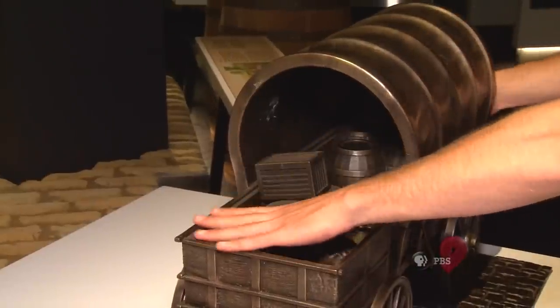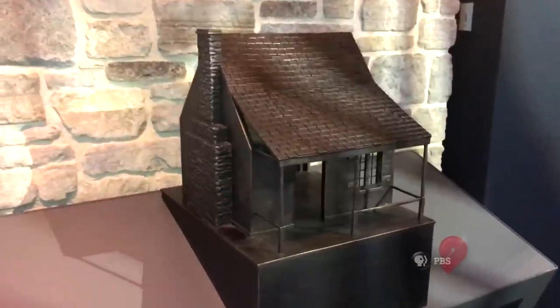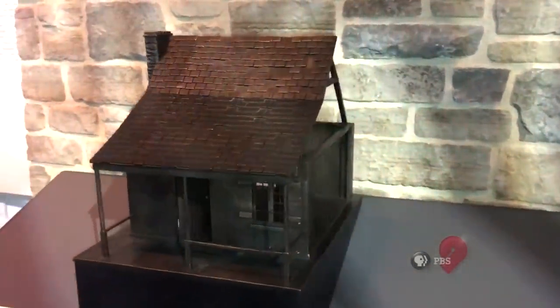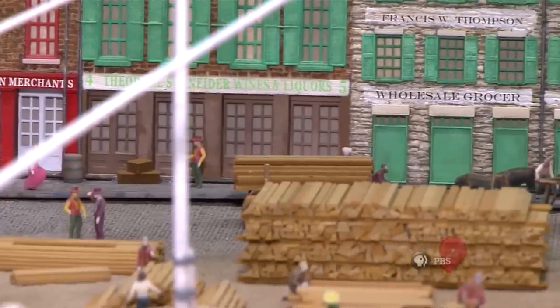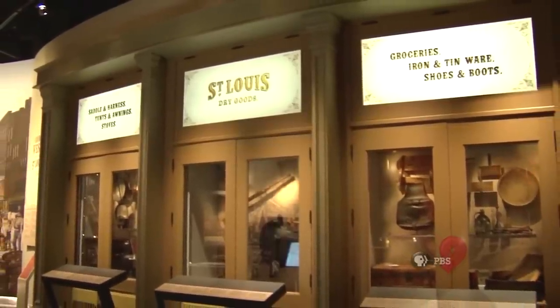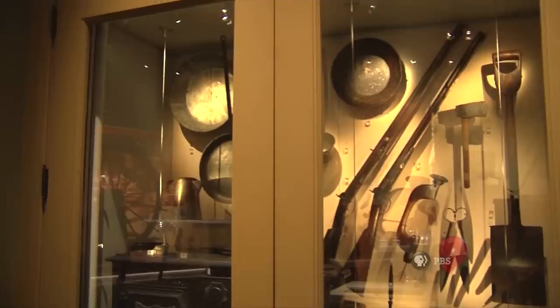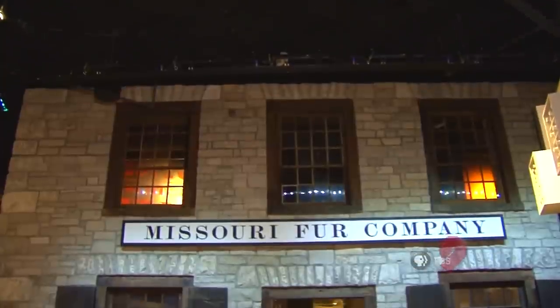So even people who have low vision or are blind can come in and still get that visual idea of what the West was through the tactile displays that we've put together. Moore designed a model of the St. Louis riverfront in its heyday, and a storefront using original cast iron columns has been erected, giving people an idea of what it would have been like to walk down the street in St. Louis at a particular point in time.